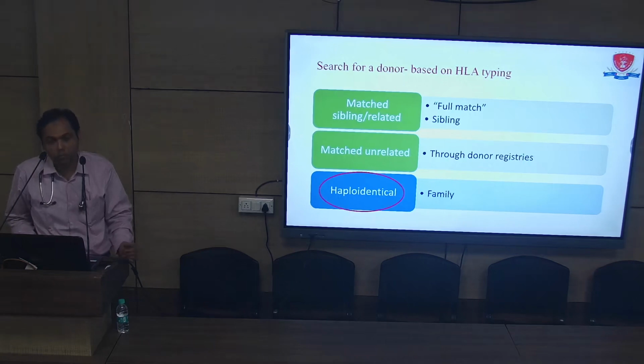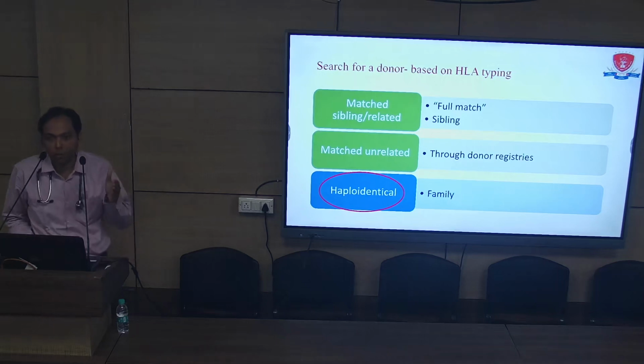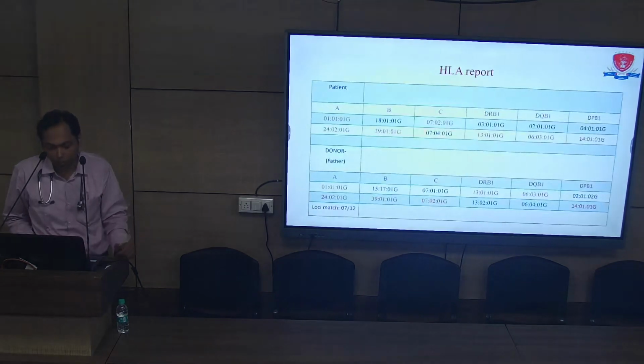So the last option that we were left with was a haploidentical transplant, in which we proceed with a transplant with only a 50% match. That obviously has much more complications. The rejection rates are high, the complication rates are high, but in this patient, this was the only option that we had. This is actually a report of the patient showing a haploidentical match.